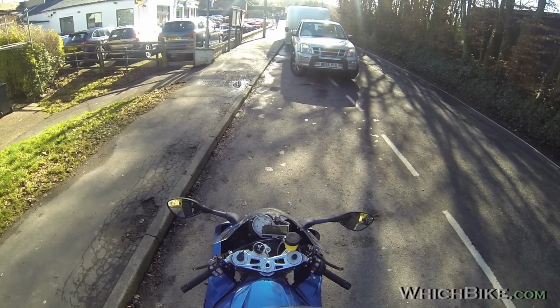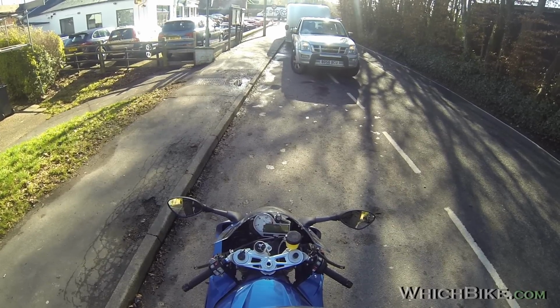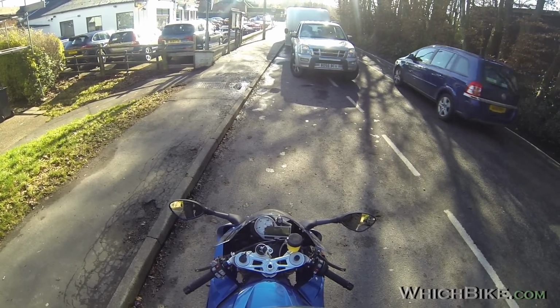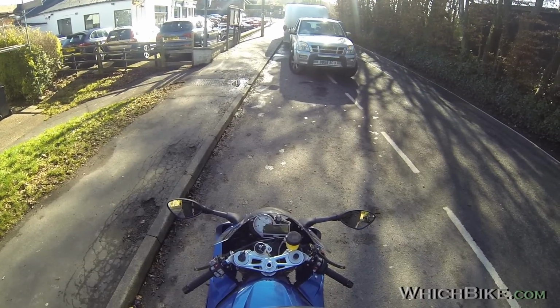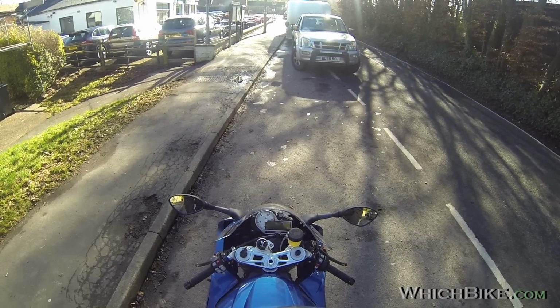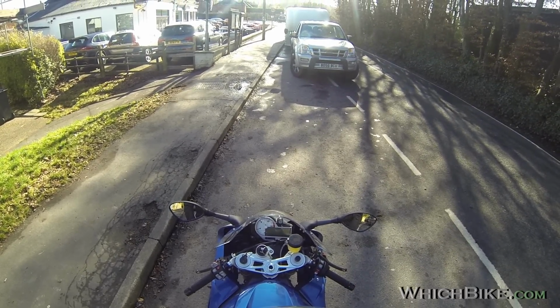But it's not scary, it's not intimidating. I find it easier to ride than the Fireblade. But the sheer power of it is fun and exhilarating and adrenaline-giving. Delivery's different in that its power straight away just keeps going in a linear curve.